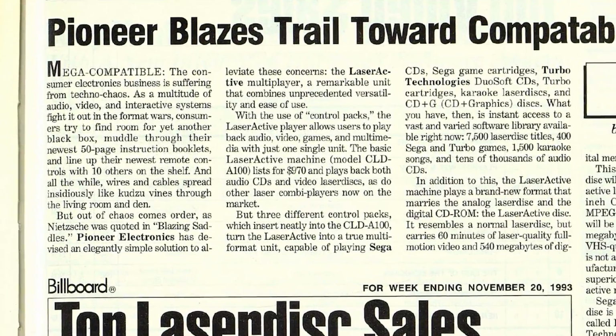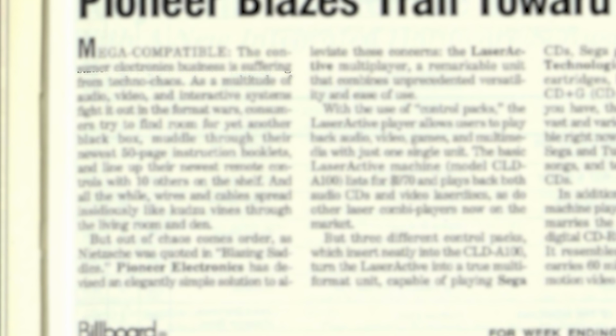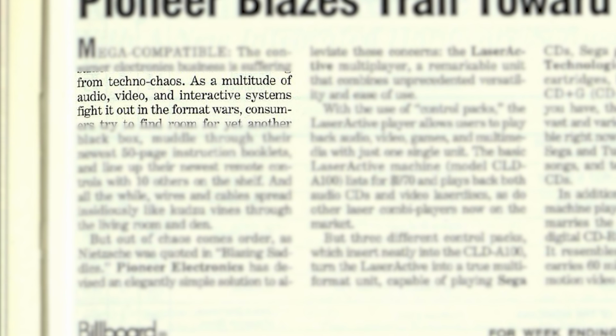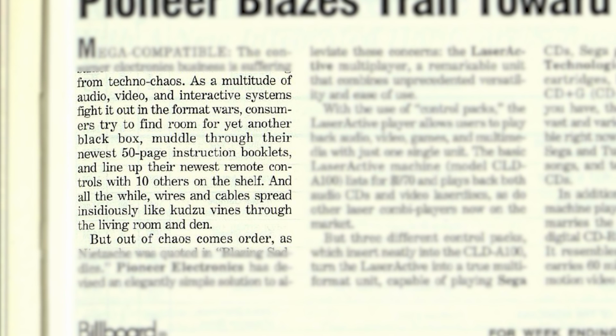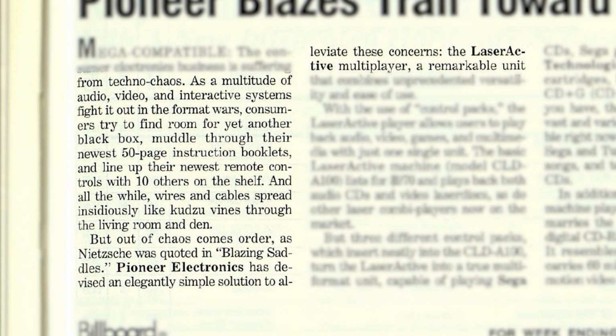Billboard writer Chris McGowan proclaimed the LaserActive a cure for what he called the techno-chaos infecting the electronics industry in 1993. As a multitude of audio, video, and interactive systems fight it out in the format wars, consumers try to find room for yet another black box, muddle through their newest 50-page instruction booklets, and line up their newest remote controls with 10 others on the shelf. And all the while, wires and cables spread insidiously like kudzu vines through the living room and den. Pioneer Electronics has divined an elegantly simple solution to alleviate these concerns: the LaserActive Multiplayer, a remarkable unit that combines unprecedented versatility and ease of use.